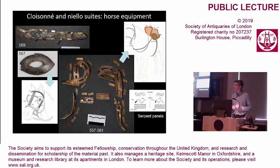Some could come from ostentatious military parade gear, like the set here that we've reconstructed as fittings for a saddle, as well as having garnet cloisonné decoration. These mounts also have little panels in gold filigree, and they hold little designs of serpents. So they quite literally have these little nested vipers ready to strike for the protection of the saddle.